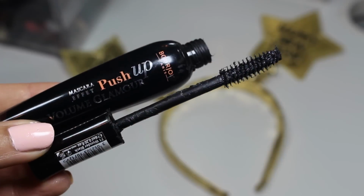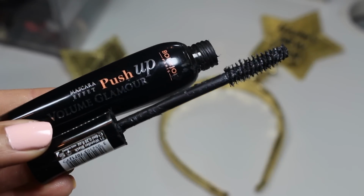Bourjois is a little bit tricky to find. It is the Bourjois Mascara Effect Push-Up Volume Glamour. It borders on the line of spidery, clumpy, but it just gets there, enough so that it gives you crazy volume. I'm wearing it today, and I've had so many people ask me if I'm wearing false lashes. That being said, my eyelashes are pretty long to begin with, but I love this mascara.